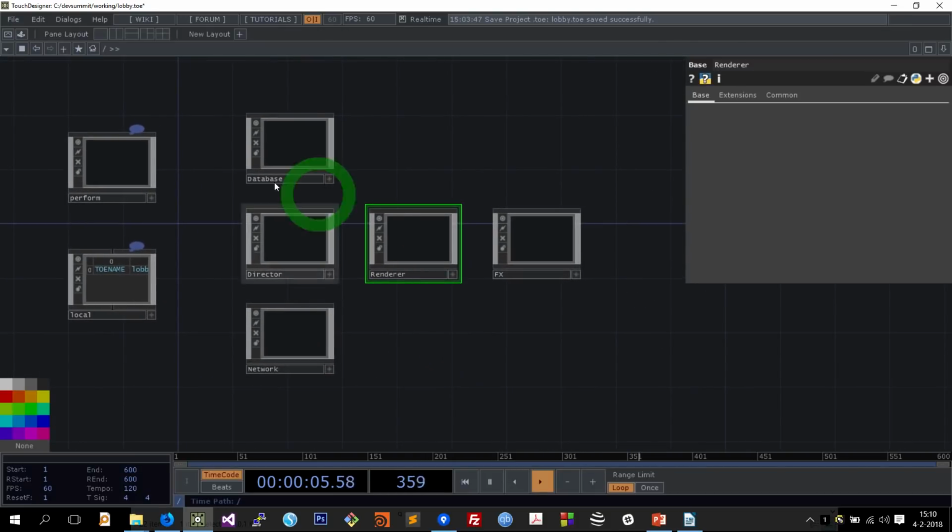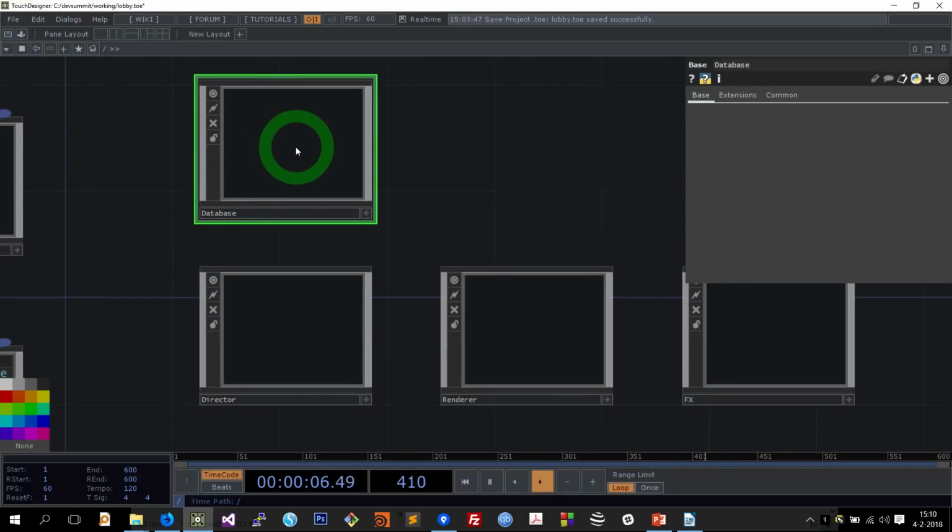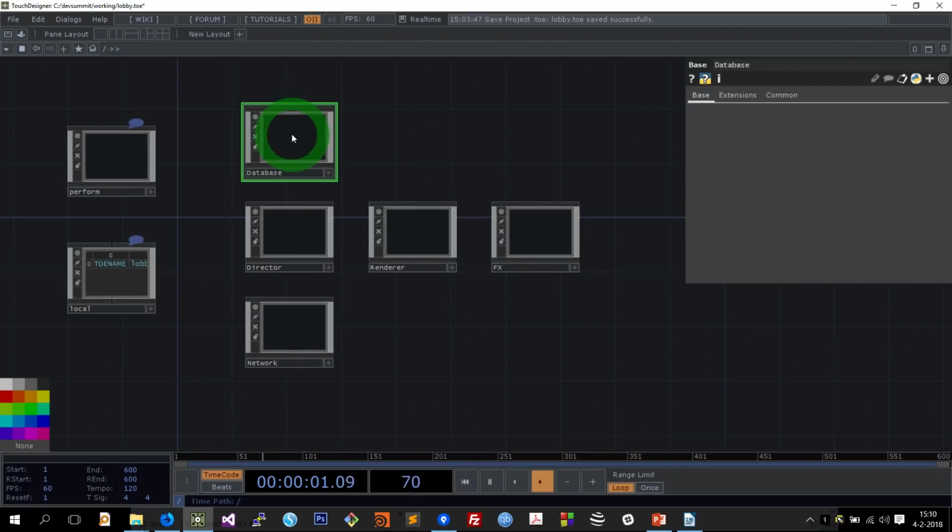Okay, so we did this, and then we... What does this re-init? Sorry? What does this re-init? Oh, sorry, a re-init means that it reloads the toe file. Okay. And so now we have saved this out.